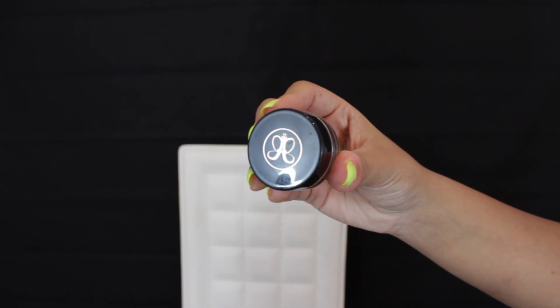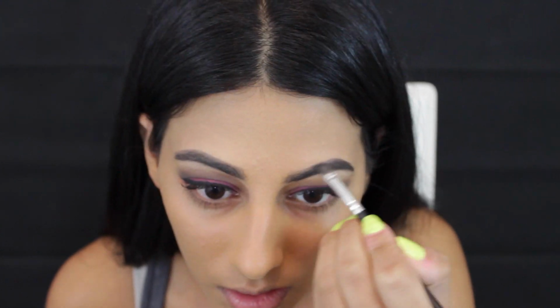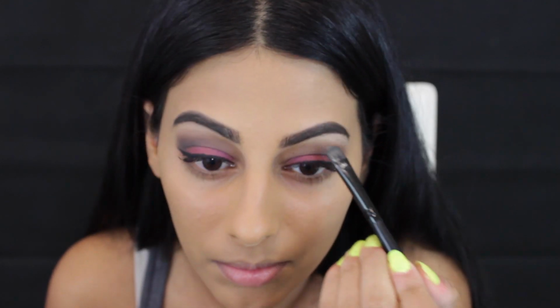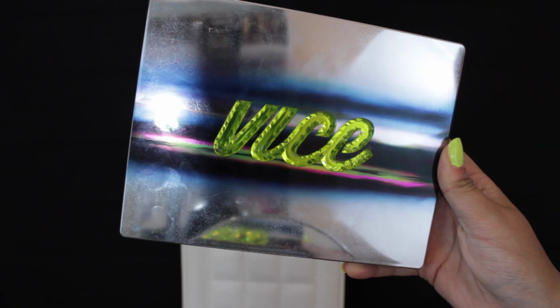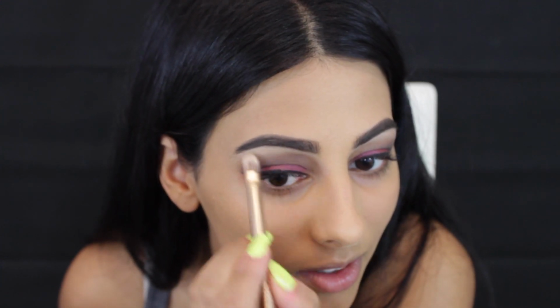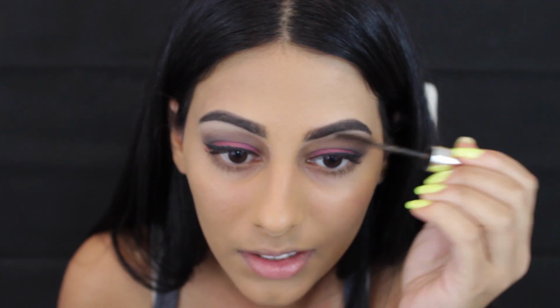And I'm using the Anastasia Beverly Hills Dip Brow in dark brown, and I'm gonna apply that with my Anastasia Beverly Hills number 12 brush. And then I'm using my NYX Above and Beyond Full Coverage Concealer in the shade Beige just to carve out my eyebrows. And I'm going back into the palette and I'm grabbing the shade Truth to apply as a brow bone highlight. And now I'm taking my Anastasia Beverly Hills Tinted Brow Gel in Espresso to set my eyebrows.